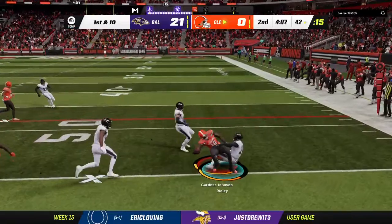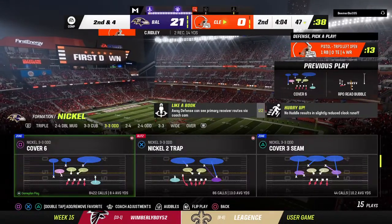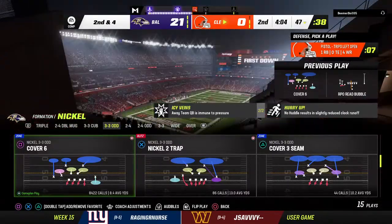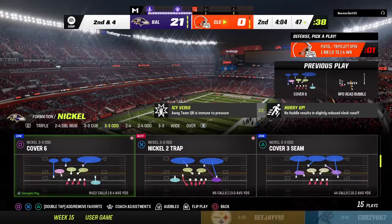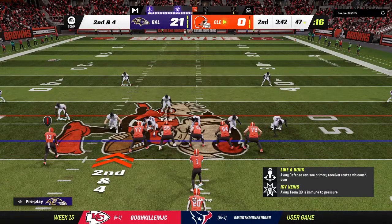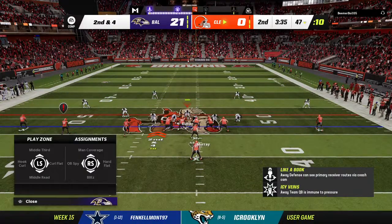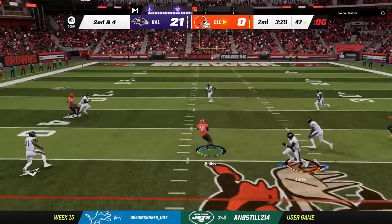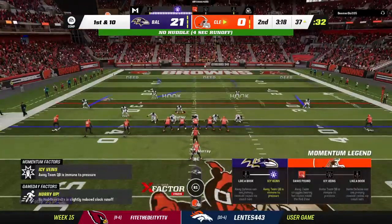Throw right side, caught by Ridley. Call it a gain of 6 on the play, and it'll be 2nd down. A 6-yard pickup brings up 2nd and 4 at the 47-yard line. Murray going to throw. And it's complete right back to Ridley. And he's going to be taken down with the 1st down at the Ravens 37.